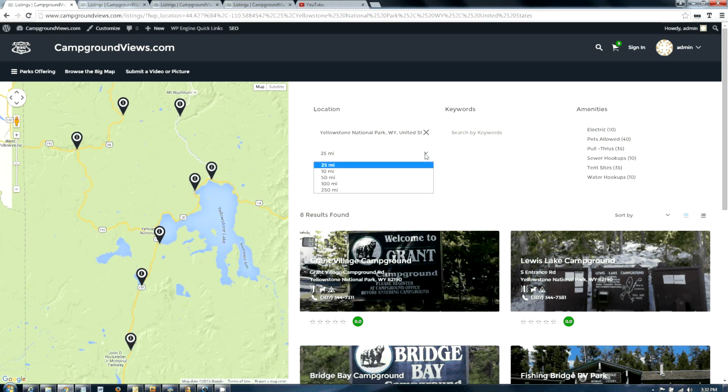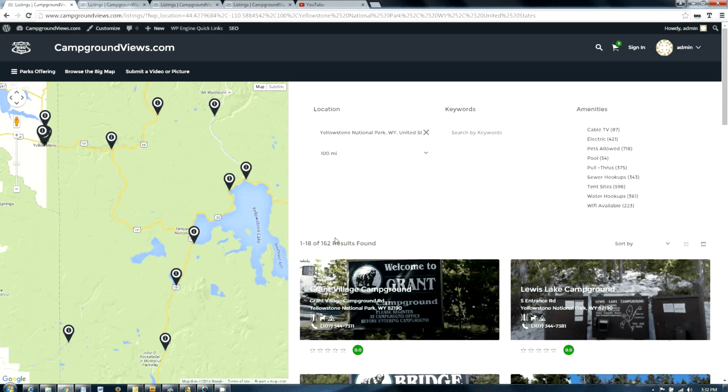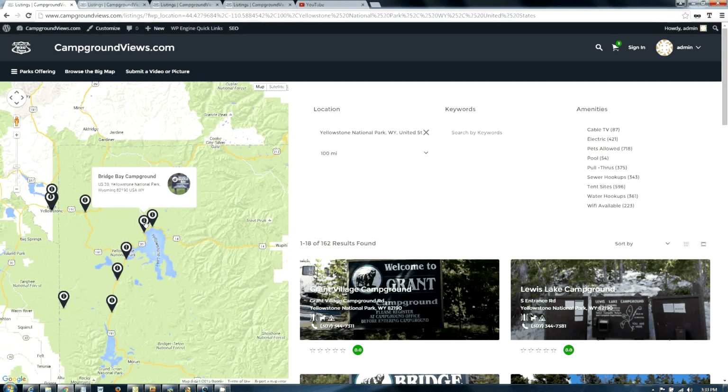First thing I'm going to do is widen my radius here a little bit and give you an idea of just how great this place is to go camping. Within a 100-mile radius of Yellowstone National Park, there are 162 campgrounds and RV parks. You have the National Park Service run campgrounds located within the park. Fishing Bridge is a full hookup RV park. It's more of a parking lot, but you can see it for yourself.